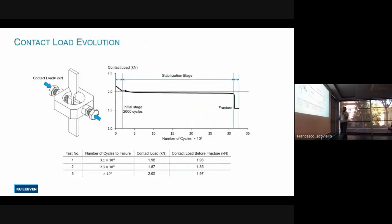Another important factor was, for this type of setup, we have to make sure that we maintain the contact load during the test. Otherwise, the impact will be huge on the crack initiation and response of the material. So we tried to monitor the contact load by putting some strain gauges here during the test. In the initial stage, 1,000 to 2,000 cycles, there is a drop in the load, but it stays constant till the end of the test. The initial value was 2 kilonewtons, but looking at the contact load, I think it was acceptable. There was not that much drop in the contact load.